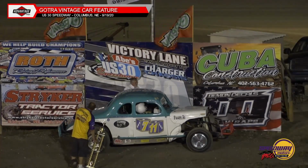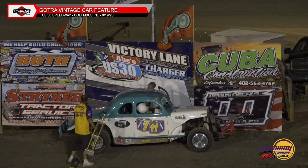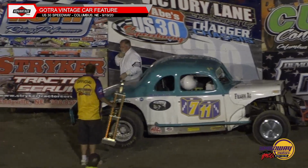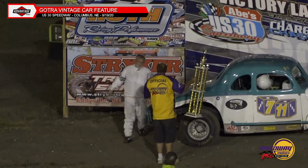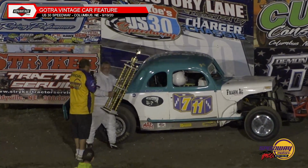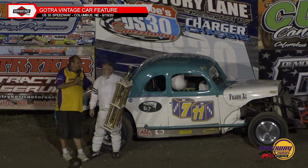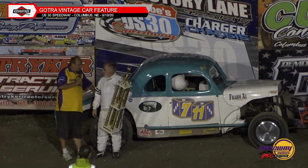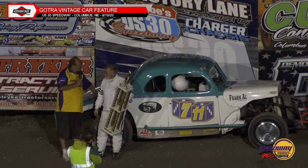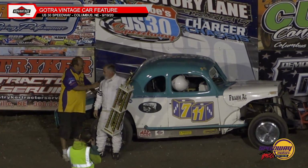Down here in Charger Chassis Victory Lane, your Good Old Time Racing Association feature winner, Mr. Daryl Dorr. Come on over here, Daryl. Got a nice piece of hardware for you. It's always great when you guys get to come back here. You know, your slogan is turning the clock of racing back 1 lap at a time. Love it. Love you guys coming up. Thank you for coming. Appreciate you having us, Bobby.